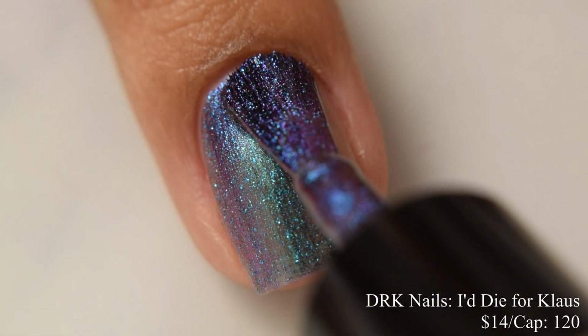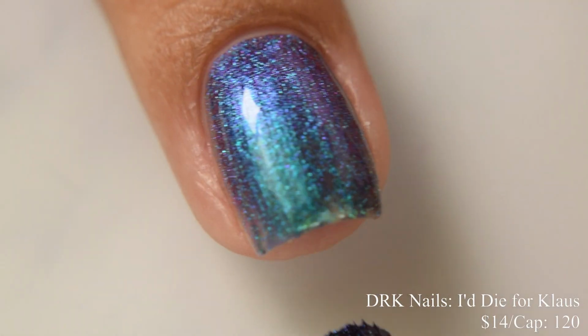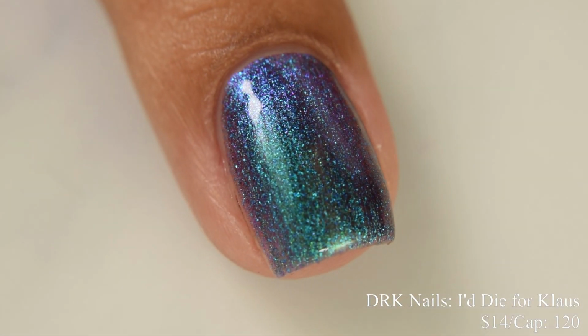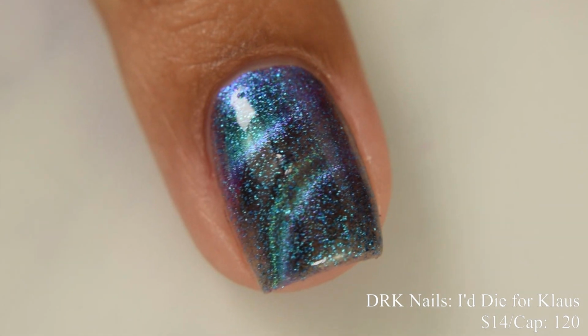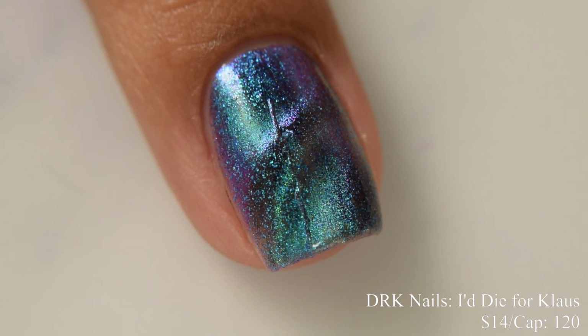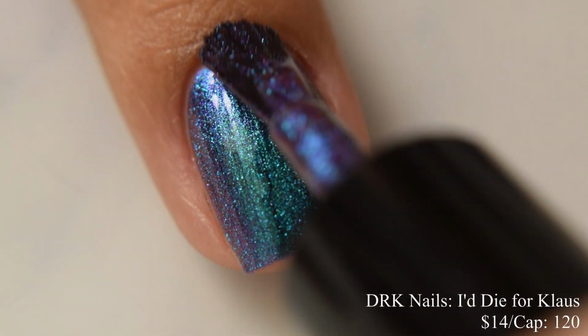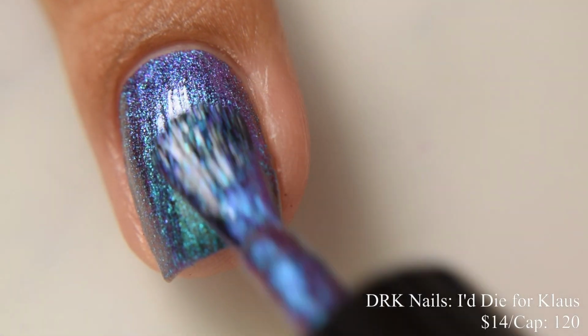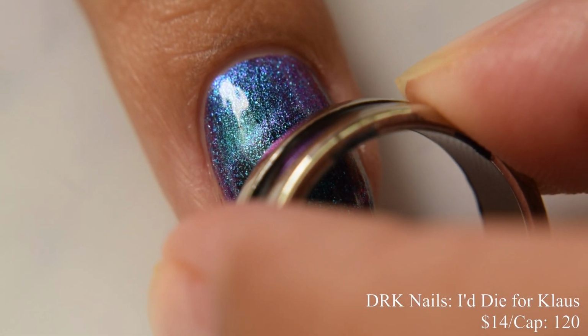So we have what I consider a very metallic but jelly-like formula. Honestly, I think this looks beautiful unmagnetized too. So, I mean, it's just so intense in terms of a shifty factor to it. Going in with each of my coats, I think you can get an idea of what it looks like unmagnetized, especially on the 2nd coat here. Again, very shifty formula and easy application.